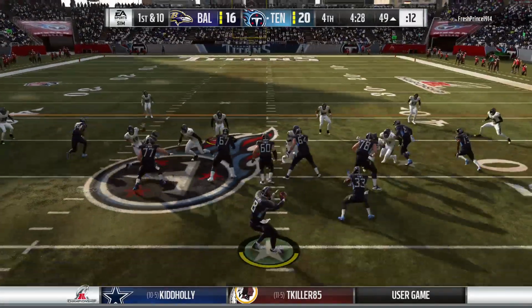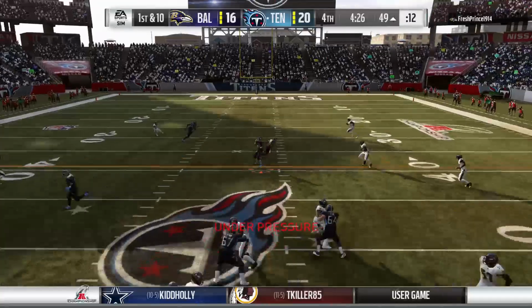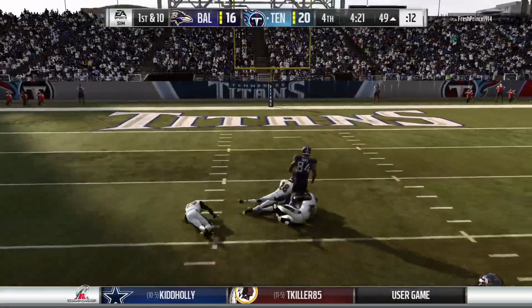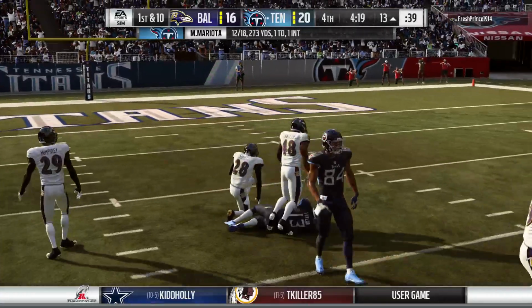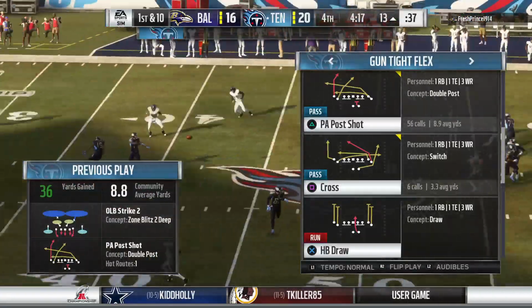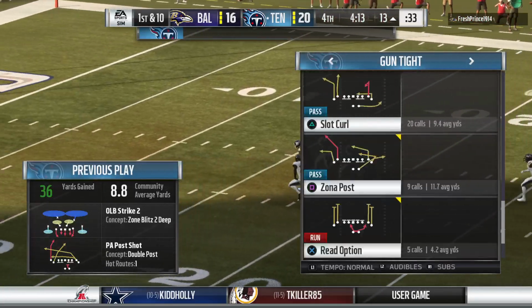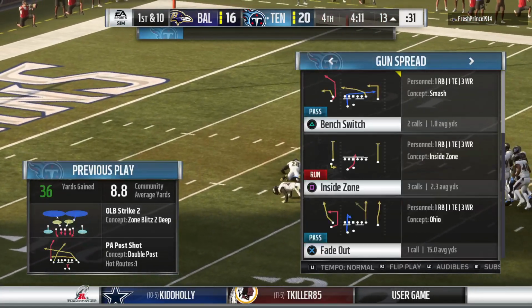Let's go. First down, Mariota. Over the middle, complete. That's Taylor. Past the 20. And he is taken down deep in Baltimore territory. That one goes for 36 yards. That was a nice pickup, some chunk yardage there.